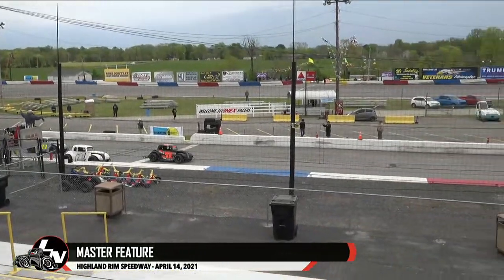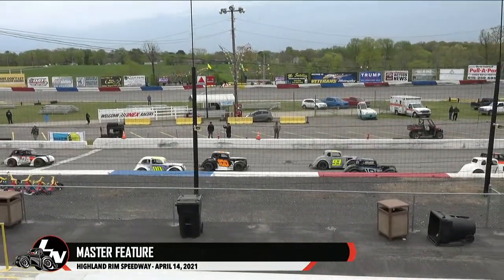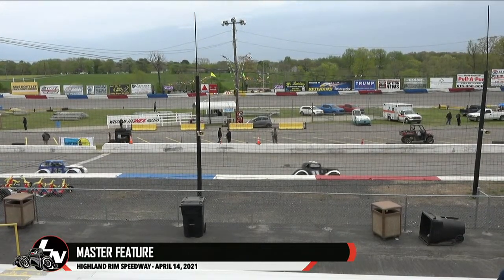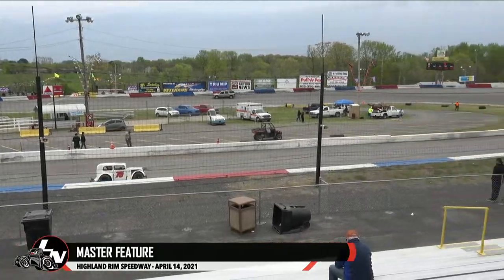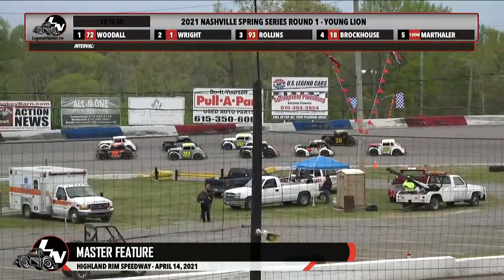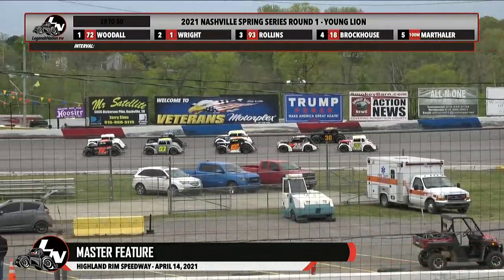On the last row to the inside will be Dale Jackson, the 75. To his outside, the 35 of Rod Nelson. That's your Masters feature lineup as we get set to go green this next time by.